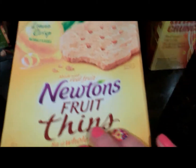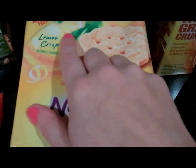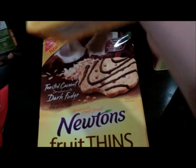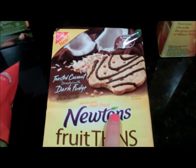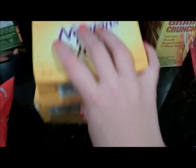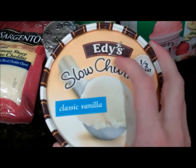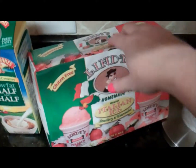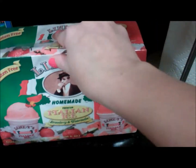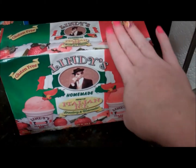And we really like the fruit ones, but these are their new flavors for the summer. So there's a lemon crisp and a toasted coconut with dark fudge, and there's also a banana with dark fudge, which will be the next one that we try, but we want to try those. Then I got some Wheat Thins, chocolate whipped cream, vanilla ice cream, slow churned Edies, lemon yogurt, half and half. And then I got some Wendy's Italian Ice because we went to Rita's Italian Ice, which you'll see at the end of the vlog, and I've been obsessed ever since.